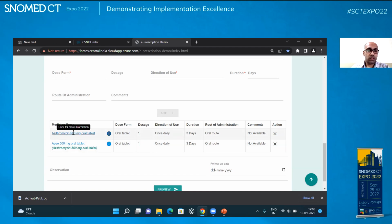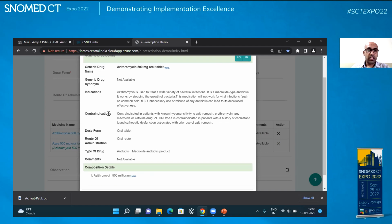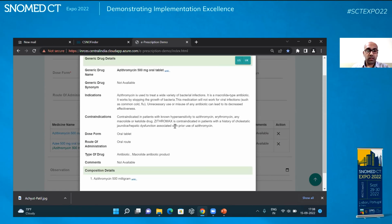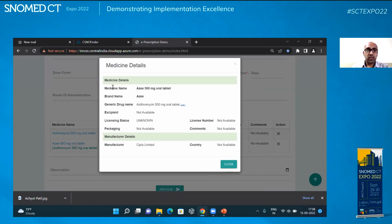And if we talk about the drug information service bundle, this is the information we provide for the generic drugs, for the azithromycin 500 mg oral tablet: the indication, contraindication, dose forms, the type of drug. So all this information we provide as a part of the drug information service bundle. If we click on the branded medicine, the information we can see is the medicine name, the branded name, the generic link to this particular brand medicine, the manufacturer name, and the other details.